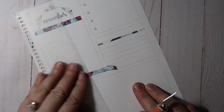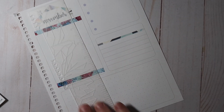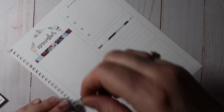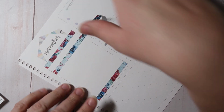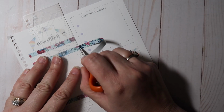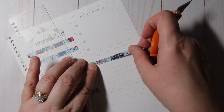So when it comes time and we don't have the money left, then I'll figure out something else to use this section for. I'm probably going to have to print some more thin washi from Cait because I'm definitely going to not have enough. Sometimes I wish the shop designers would just make a sheet of just washi tape. That would be so fantastic for me.